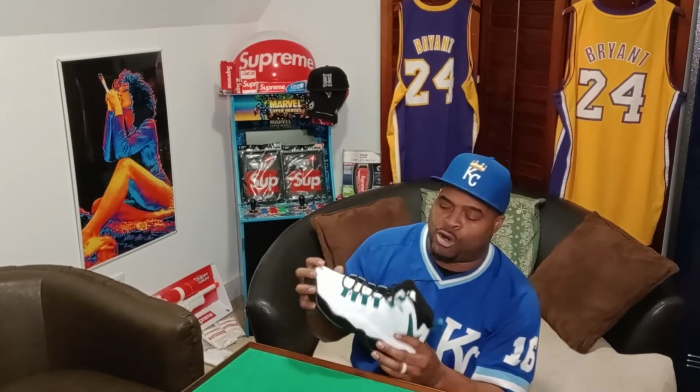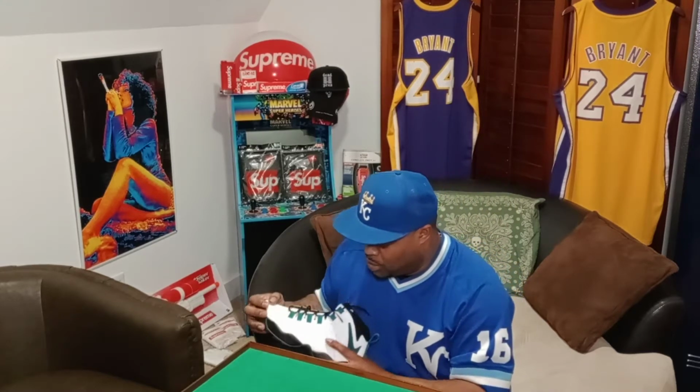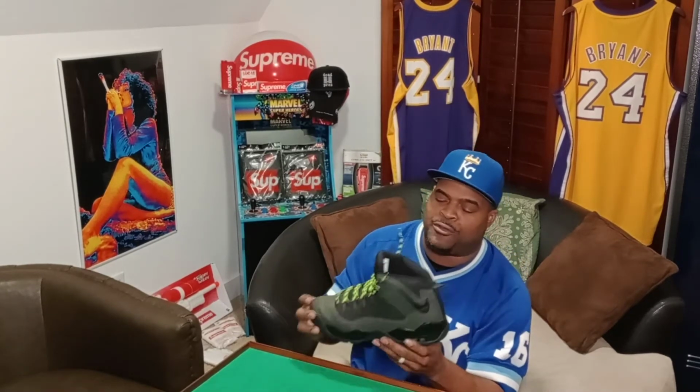Number 9 is going to be the Air Darwins. These shoes first came out in 1994, and these were Dennis Rodman's first shoes. I love these shoes. I love the colorways every time these shoes drop, even though they don't drop often enough. They come out in a weird assortment of colors. The first ones that came out were blue and white, and my favorite ones that came out this time were the Sequoia and black with the Volt. I really like these. Dennis Rodman came out with these in '94. That's my shoe, number 9.